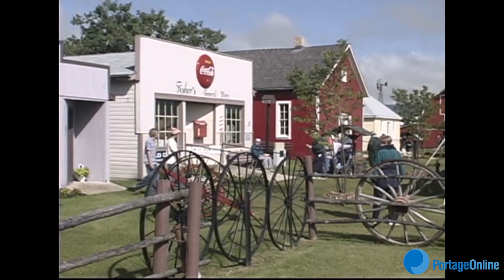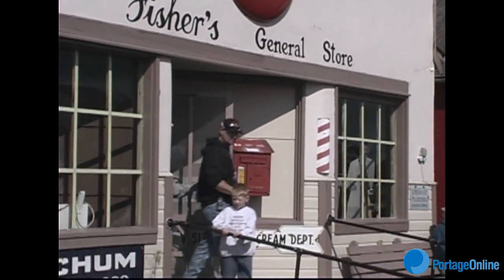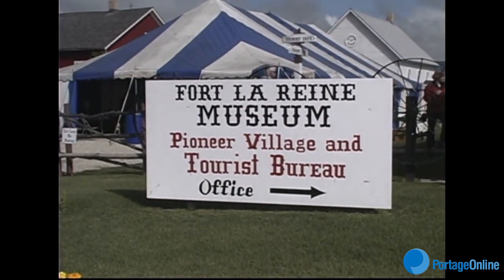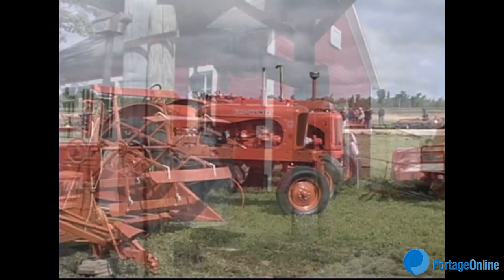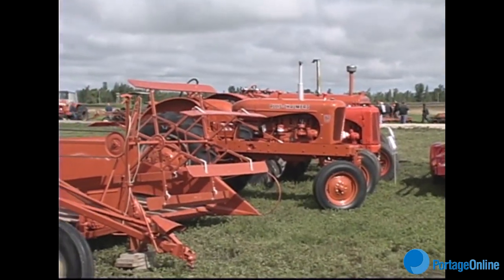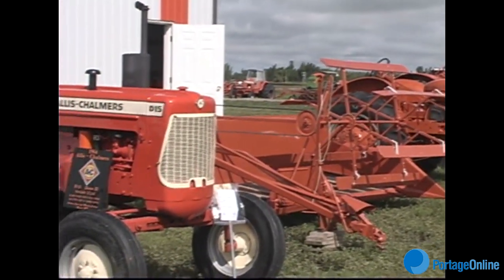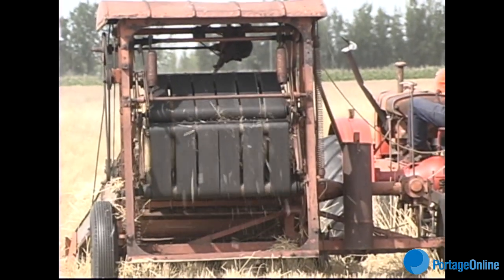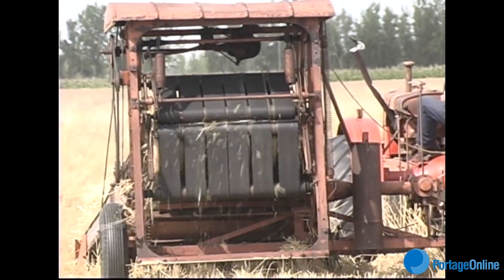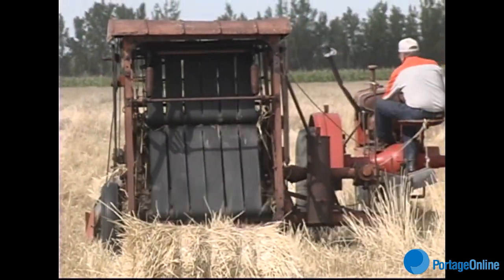The gathering of the orange is a special event for these enthusiasts, and this year many of these followers gathered at the Fort La Reine Museum in Portage la Prairie, Manitoba. The many examples of farming equipment that traveled this distance covered the whole variety of farm machinery that came under the name Allis-Chalmers. Tractors of all sizes and ages, combines, swathers, the first of the round balers, the rotor baler. The demonstrations went right through the many different examples of farm work, even to a working example of an Allis-Chalmers potato harvester.